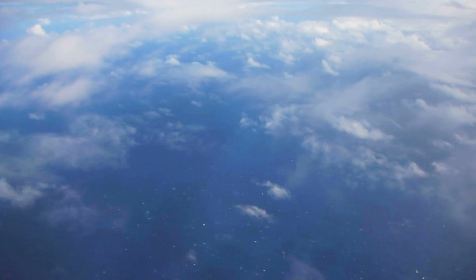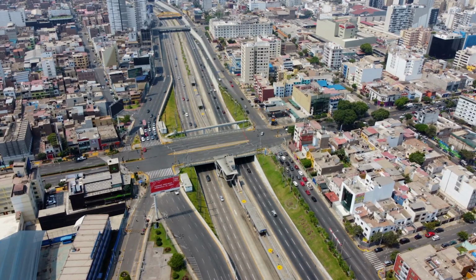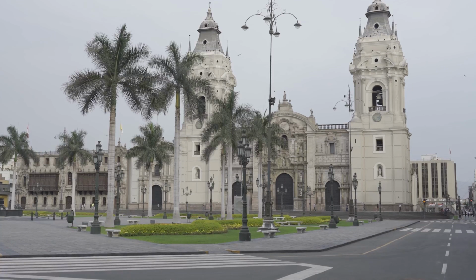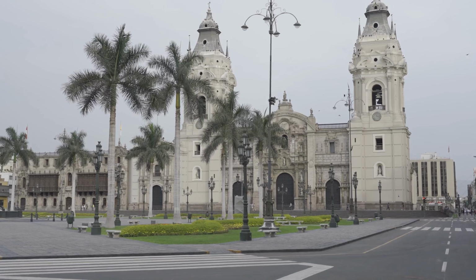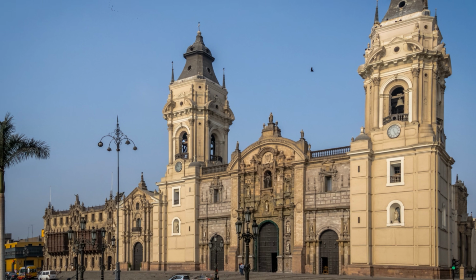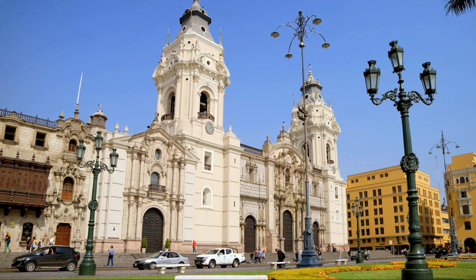We are headed now across the vast expanse of the Atlantic Ocean to the continent of South America, where we find ourselves in Lima, the vibrant capital of Peru. Here, amidst the bustling city, stands the Basílica Catedral de Lima, a testament to the enduring legacy of Spanish colonialism. The first version of the cathedral, a modest structure of adobe and wood, was completed in 1540.